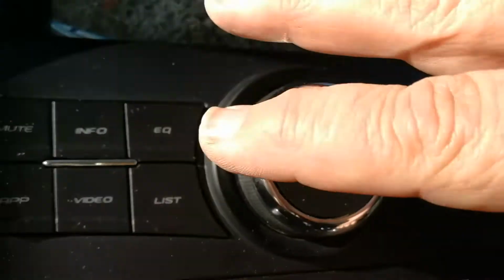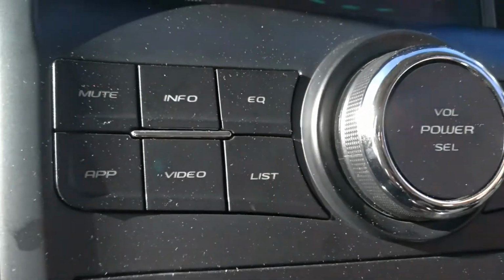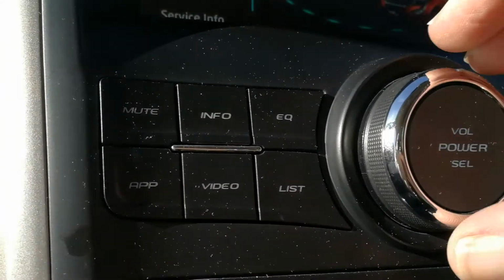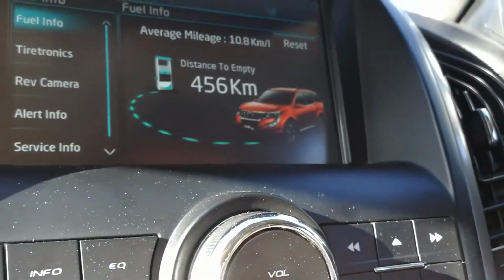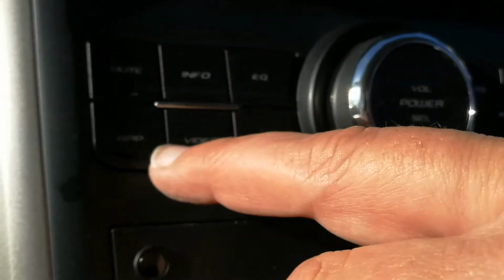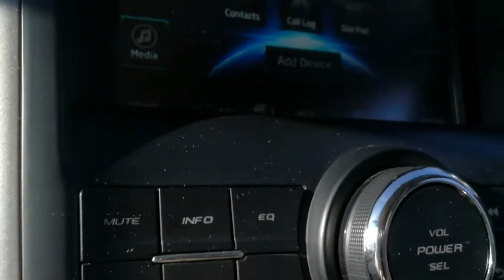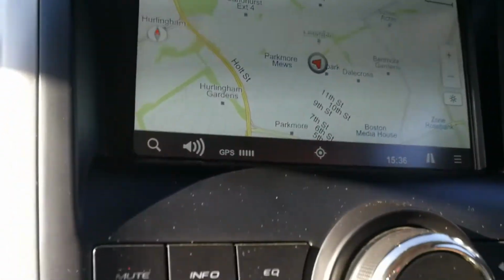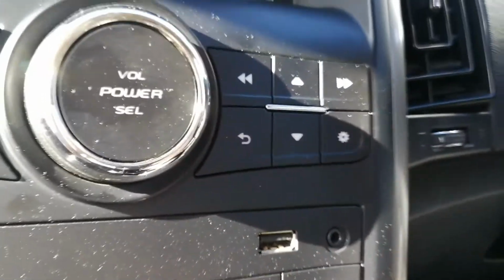You can see that's where I got the info screen, for example. As soon as I take it out of reverse, you can see the info screen, and you can just change it to various items on the screen over there. You can move it to, of course, apps, and that's the radio, etc. There's phone, there's navigation. It's got all the features you want, but as I said, quite a button fest, and not as much that works from the steering wheel, for example.